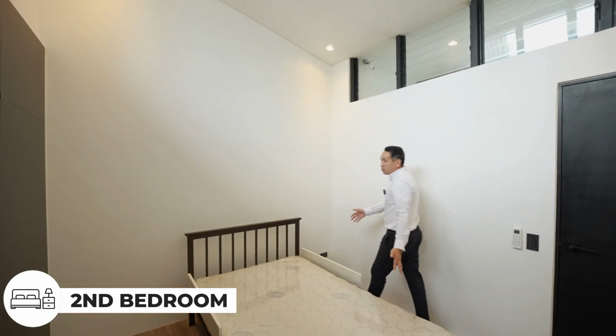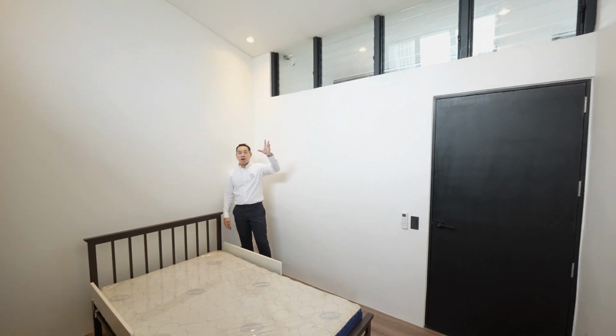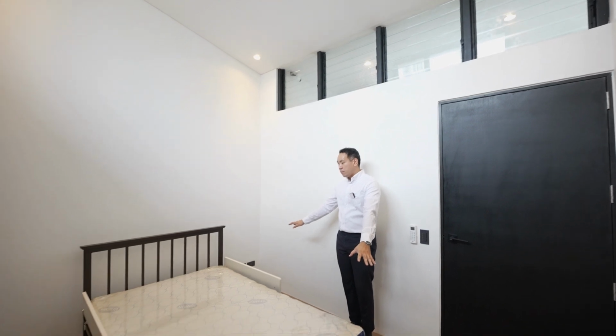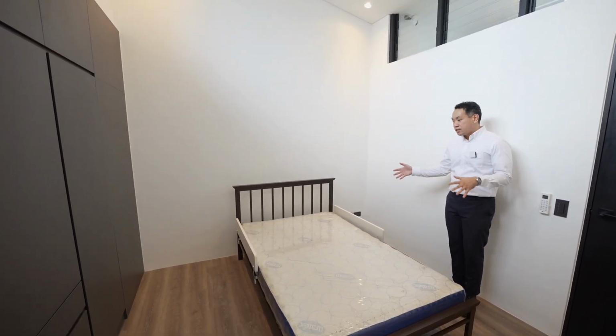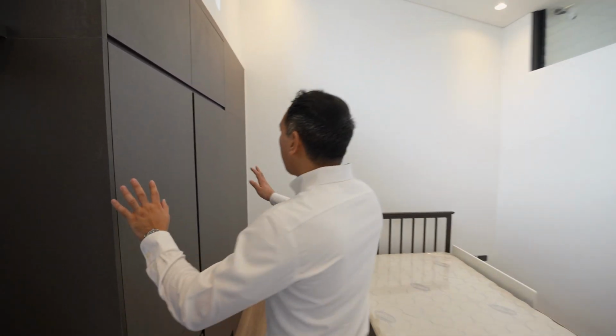So this room is a similar size. Once again, it has an LG split type air conditioning unit. This bed is not included with the property, but it is just placed here so that you have an orientation on the size. This is about a twin-sized bed. And then once again, you have the storage.